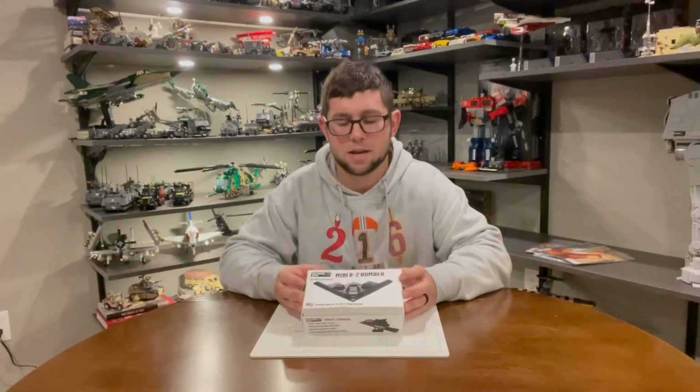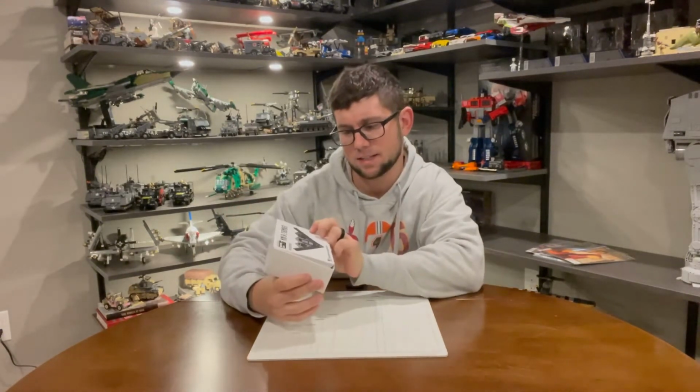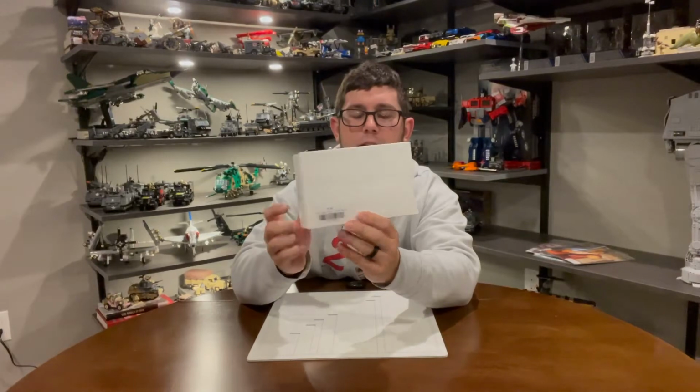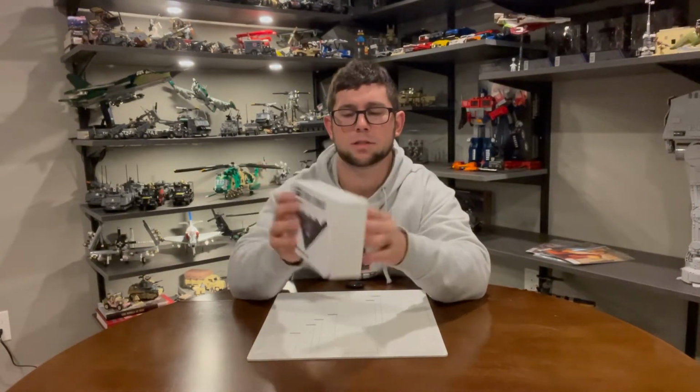So this is a company called Block Jets. They are a third-party Lego company. They make jets, really military jets in more of a micro scale. This guy has, I think, 84 pieces, and it retails for $29. So $29 for a mini B-2 stealth bomber.